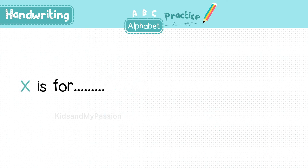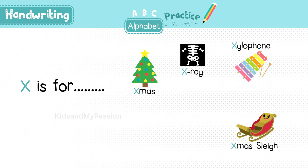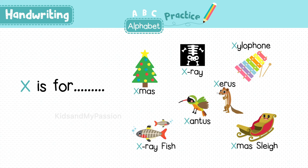X is for Xmas, X-ray, xylophone, Xmas sleigh, Xmas tree, Santa, X-ray fish.